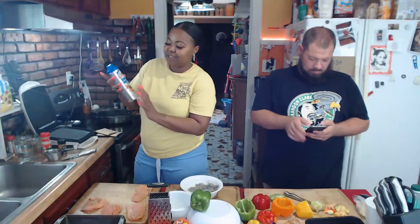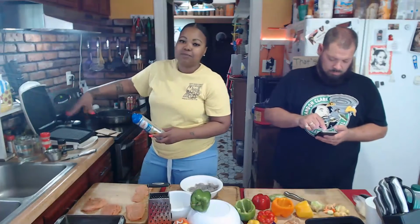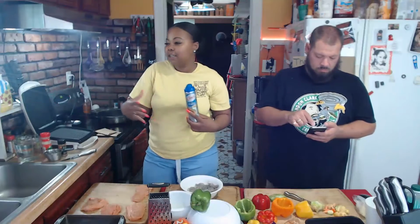This here is just some Crisco oil that I'm going to spray onto the George Foreman grill so that the salmon don't stick to it.